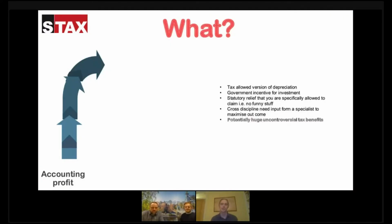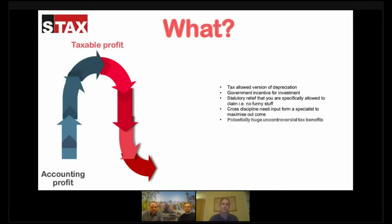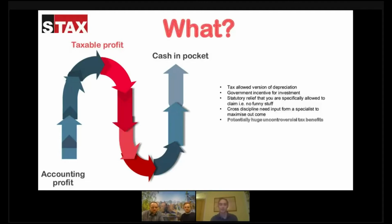So what are capital allowances? Well, I suppose to the man on the street, they're essentially the tax-approved form of depreciation. So they go to reduce the amount of taxable profits you make and therefore the amount of tax you pay. When you're running a business throughout the year, you end up at the end of the year with an accounting profit, so essentially your sales minus your expenditure. To get to your taxable profit, you go through a whole lot of different tax adjustments, one of which is capital allowances, which, as you can see on the screen now, drive down the taxable profit and therefore reduce the amount of tax you pay. The result, of course, is more cash in your pocket because it's not cash you've had to pay to HMRC.